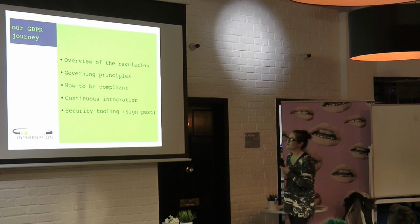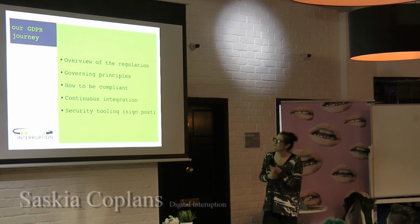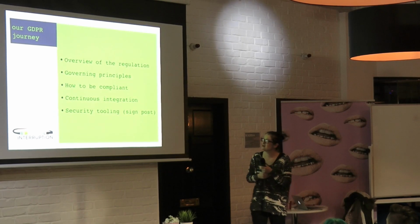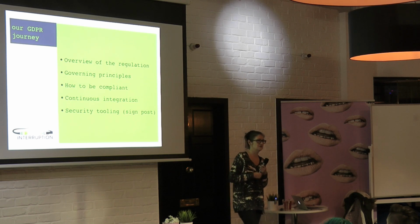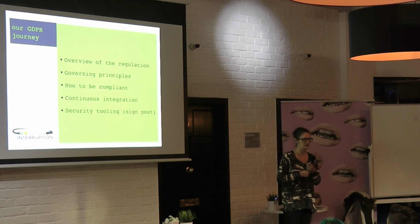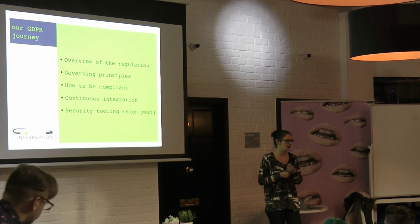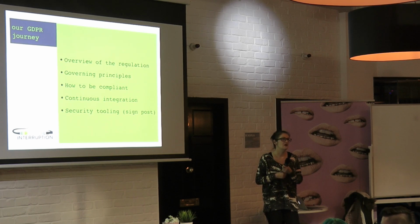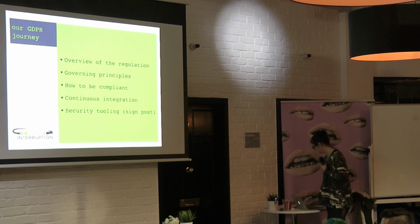I'm going to start with an overview of what we're going to do today. So this is our GDPR journey. An overview of the regulations, the governing principles, how to be compliant, continuous integration and security tooling. This will be signposting only. We've already done a talk on some of the security tooling that Jay did a little while ago. So if you want to find out a little bit more about things like HackerOne, Burp Suite, etc., just look back at that talk and you can get in touch with us all through Grey Hats as well.